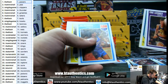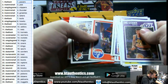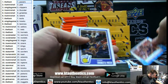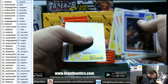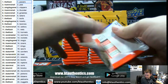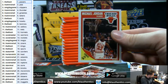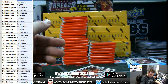Isaiah Thomas. Magic Johnson. That was trimmed just a little bit. Short player, short card. Isaiah Thomas, not cut right either. Michael Jordan, number two. Michael Jordan, number two for you, Flash.